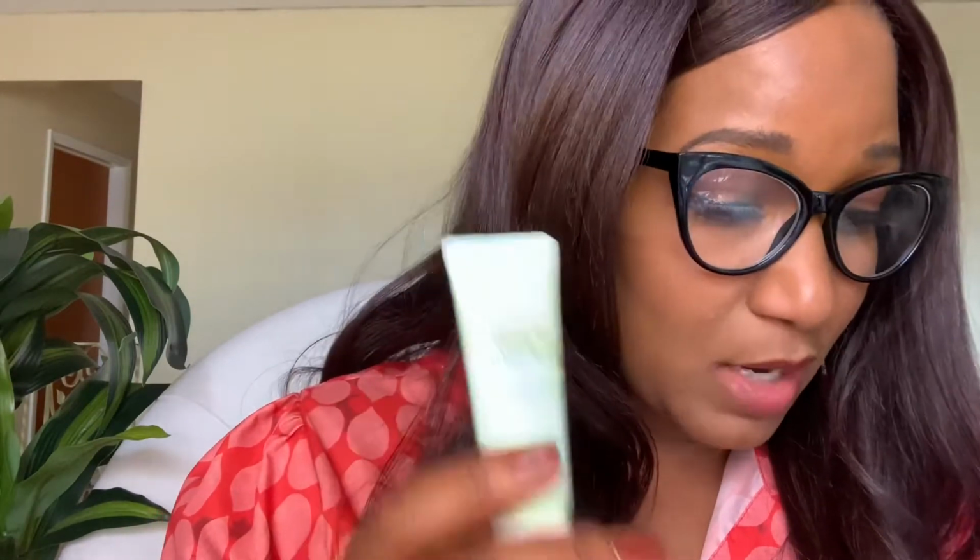So we've got a moisturizer. Okay, so far Ipsy's really doing it. Ipsy is really doing it this time. Okay, now what's our next one? And this is our last one. This is our fifth. What is this?